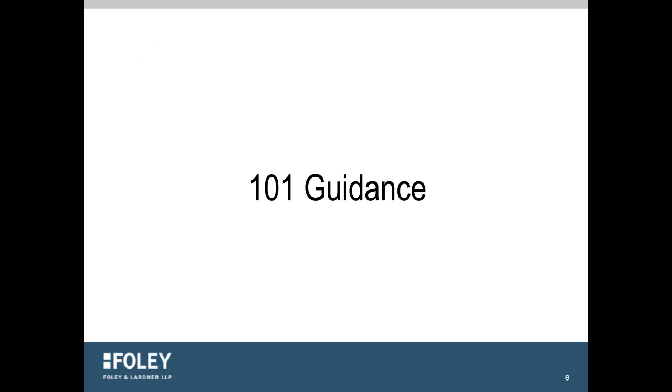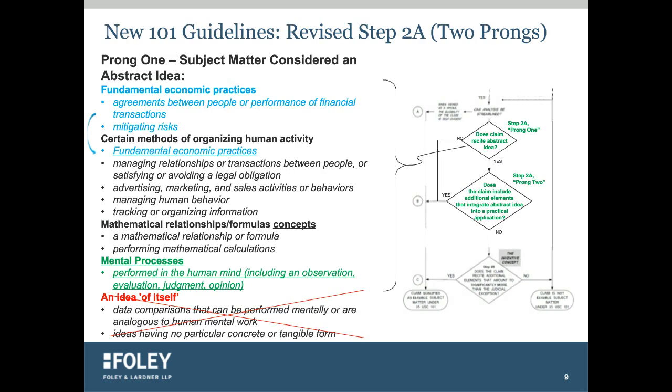The new guidance actually drastically simplifies our lives by shifting these categories around somewhat. In particular, the fundamental economic practices category is merged with the organizing human activity category. There's a separate mental process category that's been added, and the problematic idea of itself category has been effectively removed.